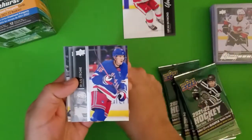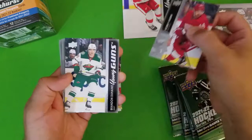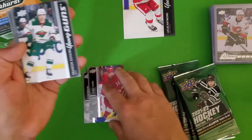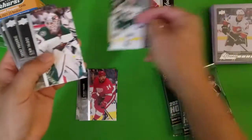Gonna kind of go through the base stuff pretty quick. Not a bad. Got a young gun already. Pretty good. Not a bad one.